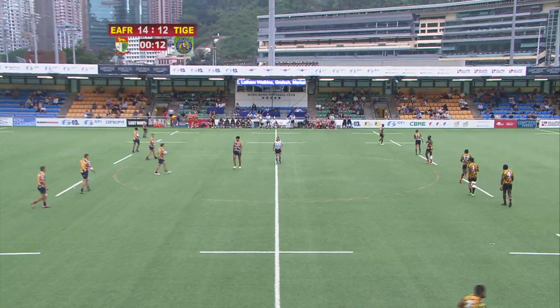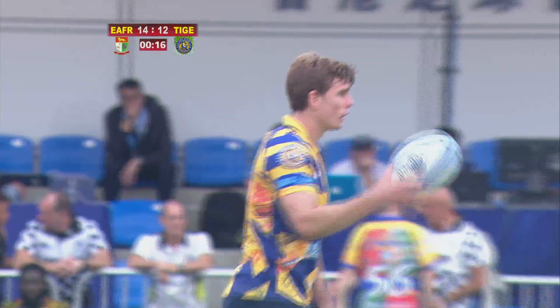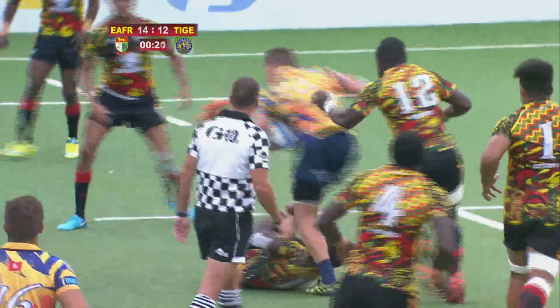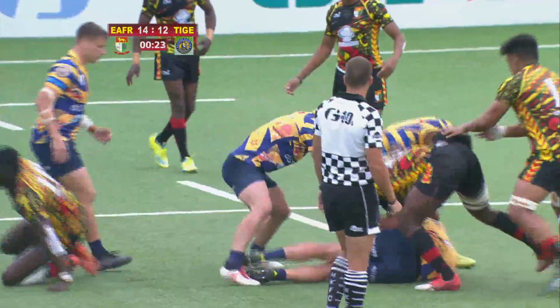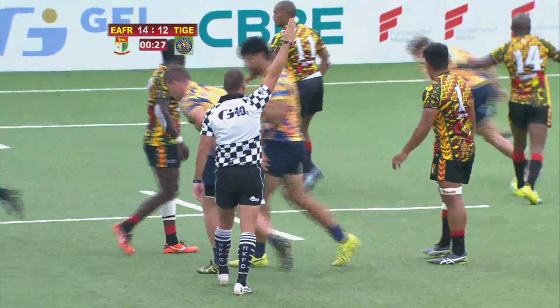So we are back here, 14 points to 12, with the East Africans leading by 2 points. But and again, a burst. Van Ziel pulled down, penalty for holding on.